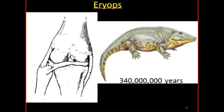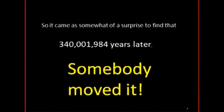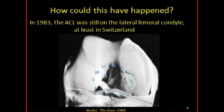As pointed out by Dr. Scott Dye, Areops's ACL was attached to the lateral femoral condyle 340 million years ago. So it came as somewhat of a surprise to find that 340,000,984 years later, somebody moved it. How could this have happened? In 1983, the ACL was still on the lateral femoral condyle, at least in Switzerland. What time was it? About 8:30.